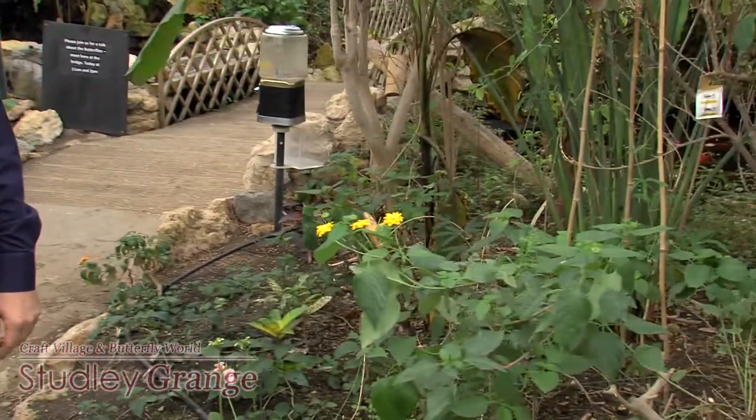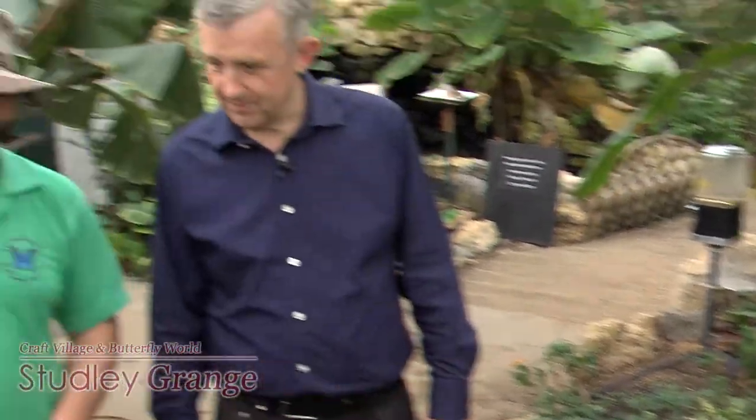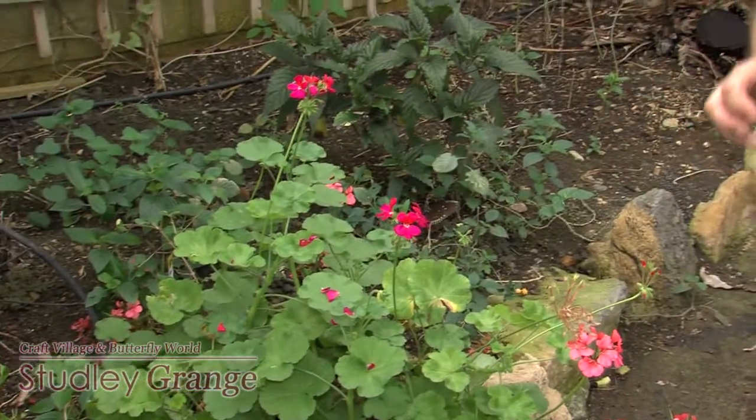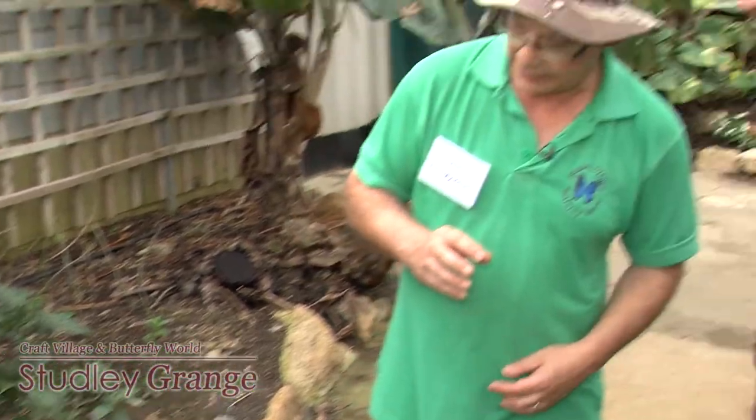There on the left, we've got a lovely orange butterfly called a flame. Again, over here, we have the common crow. The chrysalis of that is pure gold. And the word chrysalis is derived from the Greek word for gold.